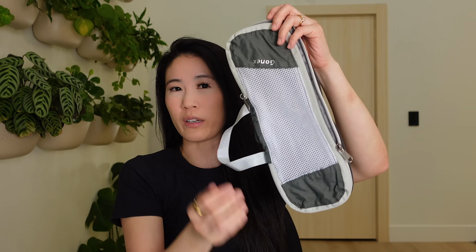It comes with different shapes as well, so I like to put my underwear and socks in here, and this one I usually put electronics. Then they have a bigger one. It comes with a shoe bag as well. I just recommend getting compression packing cubes just to keep yourself organized. This is the shoe bag it comes with. It's just nice to keep things separate so you're not scattered all over the place.